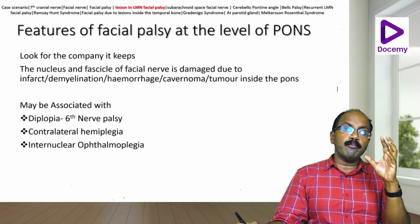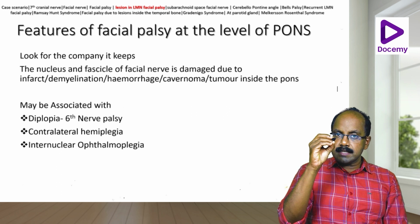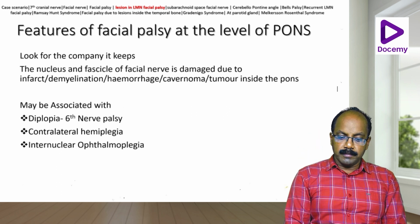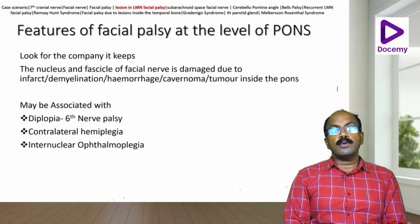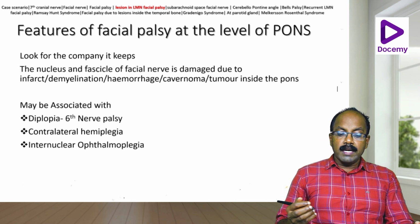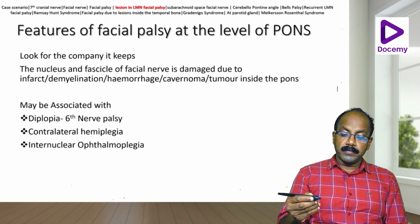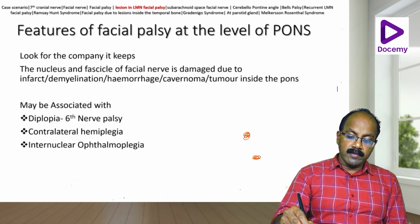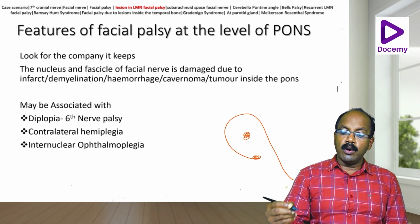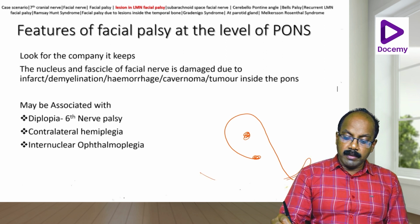So always look for the company it keeps. For example, inside the pons, you have the nucleus and the fiber which is coming out from that. So what are the nearby structures inside the pons? We have three structures. One is the sixth nerve. There is a sixth nerve nucleus here, the seventh nerve nucleus here. The seventh will have to come around the sixth nerve and go out like this. And when going out there, the pyramidal tract is also situated nearby.